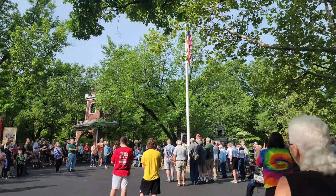So apparently I accidentally turned off my camera, but this flag raising ceremony was just so touching. I literally had tears running down my face. It was just such a great patriotic way to honor our veterans and our country.